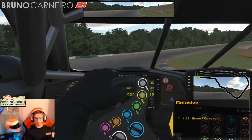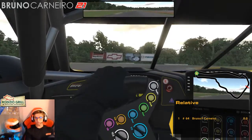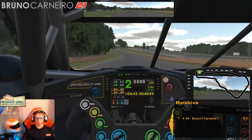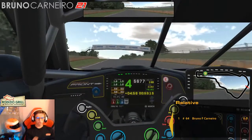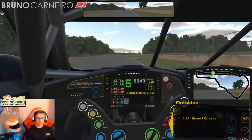It is pretty awesome. I think with a little bit of setup, you can fix that understeer that you get on the exit of the corners. Especially through the high speed, you definitely feel the car just kind of floating away. It's not too bad. I think it's something you can work around, drive around. That's the only thing I really think.